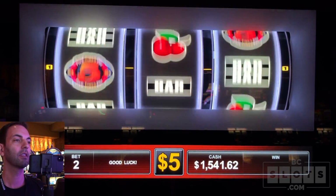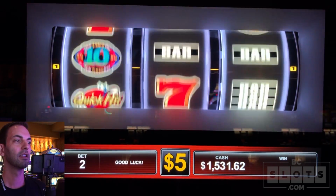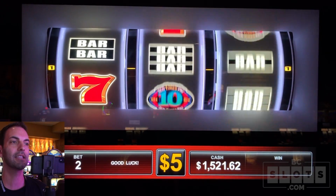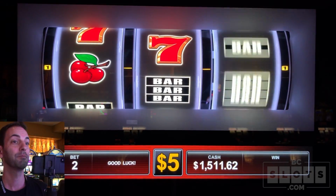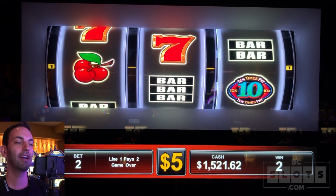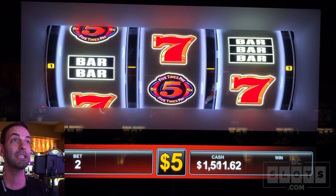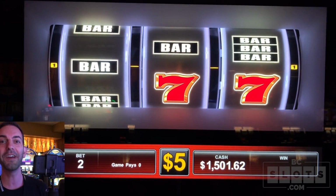Line it up. Four more spins. Line up those multipliers. Sexy, sexy multipliers. Multiplier! I wouldn't mind to multiply that cherry. All right, two more spins. Last spin. All right, cashing out a 1501.